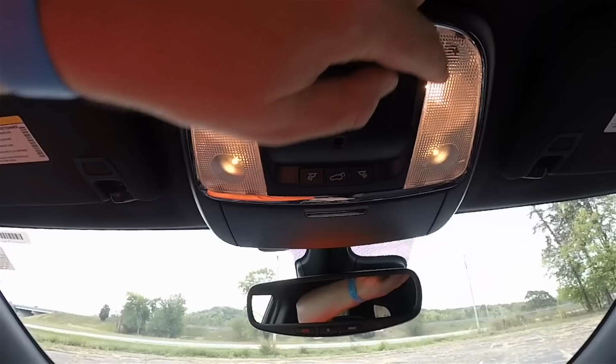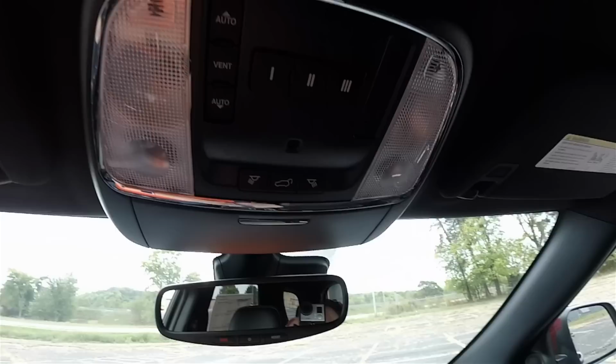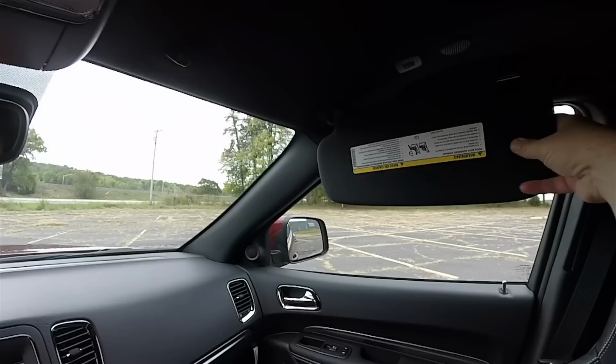You've also got your hatch release, power sunroof control, 3-channel HomeLink universal garage door opener, and sunglasses storage. Overhead, you have illuminated vanity mirrors on sliding visors. In addition, you have overhead dampened assist handles.